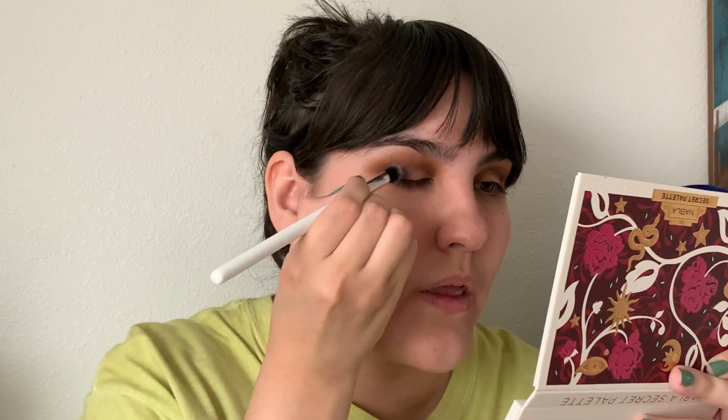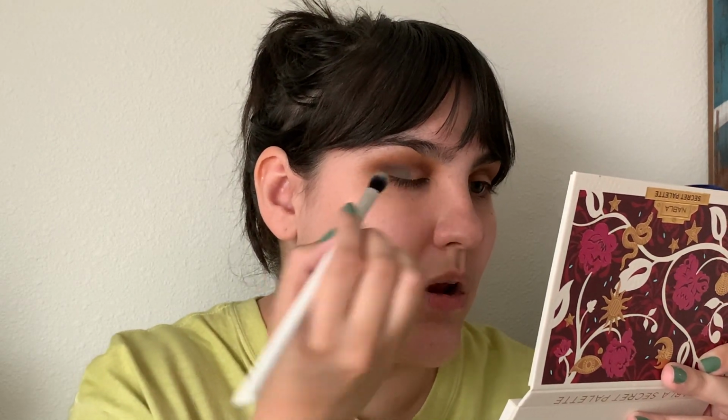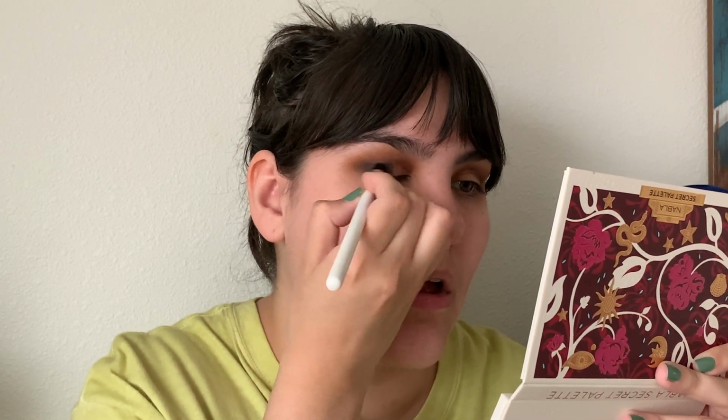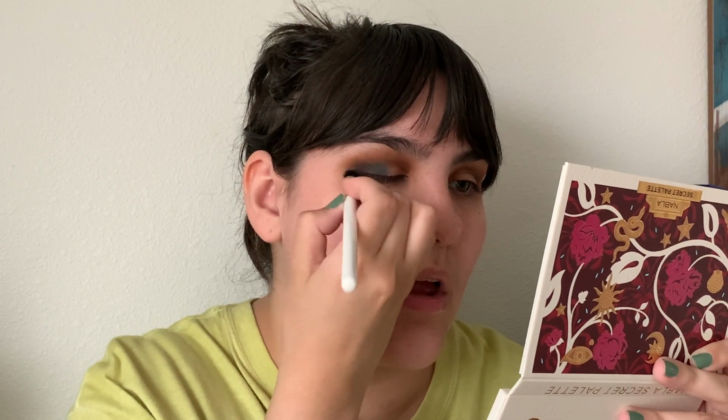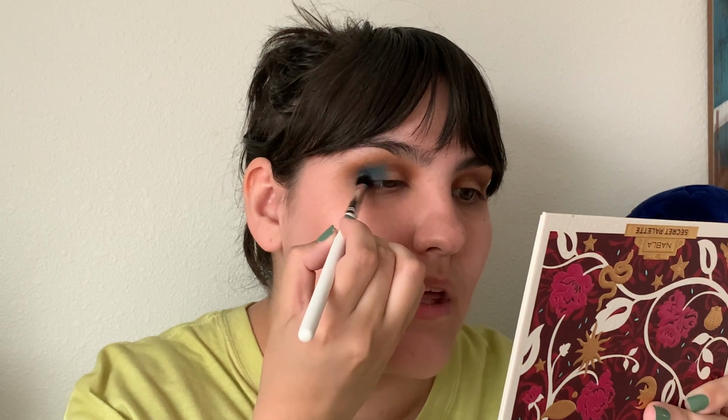Wish you guys could tell me. Let's do this Addiction shade. This is a matte teal, so let's see how this turns out, right? Thought it was gonna be a little bit more pigmented than that, but I did get a teeny bit. Oh, wow. That's really pretty. It's really pretty. I feel like I'm gonna have to build it up a little bit, but that's not a bad thing. The mattes are really nice.